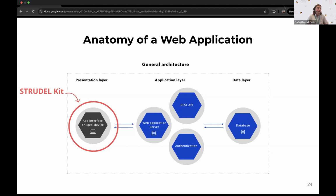particular common kind of architecture, which separates things into the data layer, which includes your databases, so your structured or unstructured data, and then your application layer, which communicates with that database and creates an interface for pulling data out of that database and maybe sending data back in. So that's usually what the REST API is handling. And this application layer can also include other services like authentication.